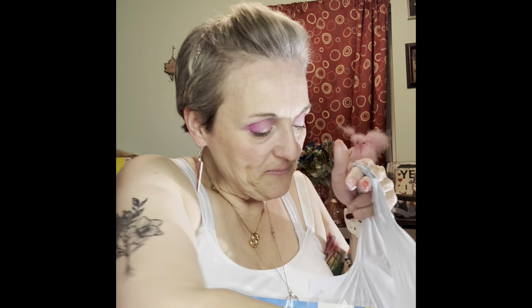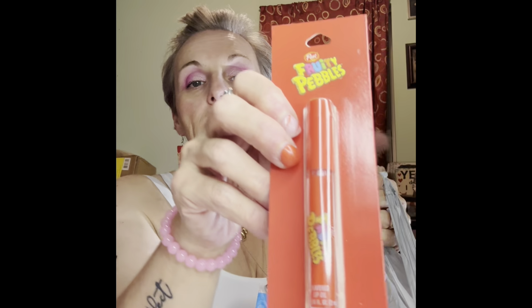You know what them are? I've been seeing people haul this. It's the Fruity Pebbles lip oil. And I'm not reading this. I just remember from the store. I can't see.